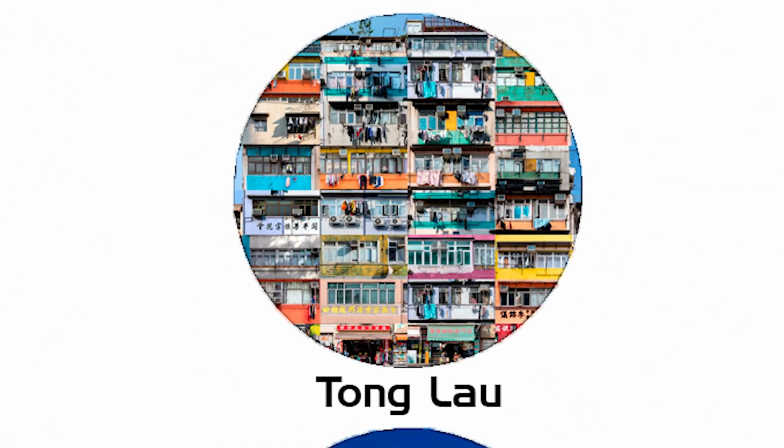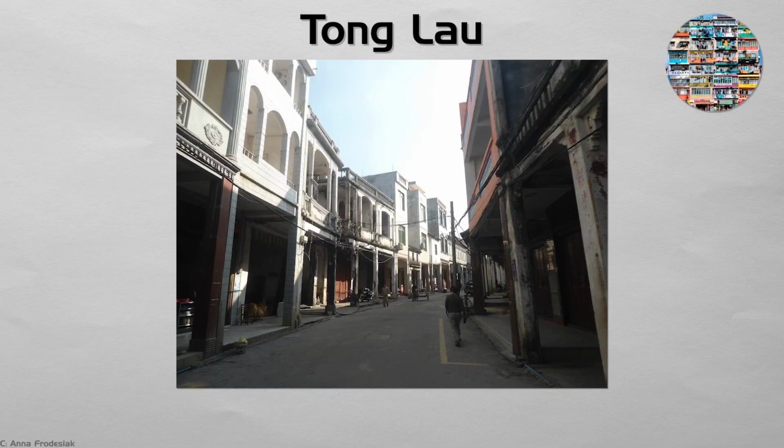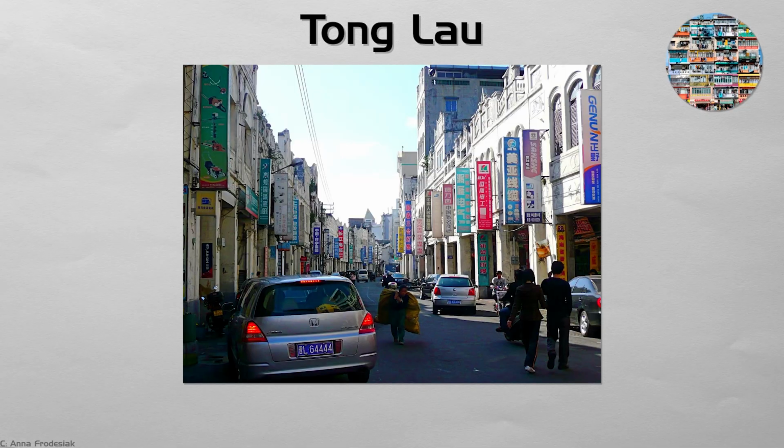Tong Lau. Shop houses of 3 to 6 stories mix retail ground floors with front balconies called verandas. A central light well brings air to deep plans. Rear blocks extend if the plot allows. Post-war clearances raised many blocks, yet rows in Sham Shui Po and Wan Chai show a hybrid Cantonese Victorian style, defined by window grills, tiled columns, and neon shop signs.